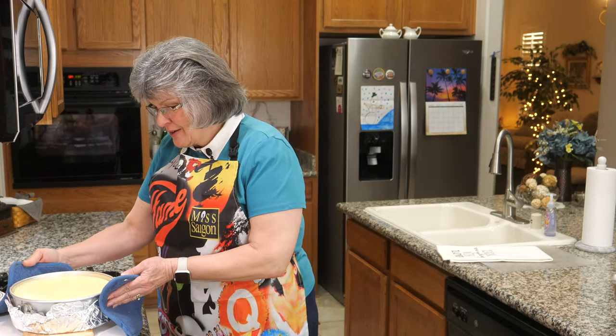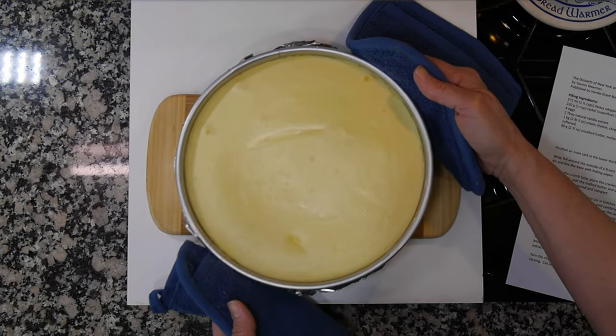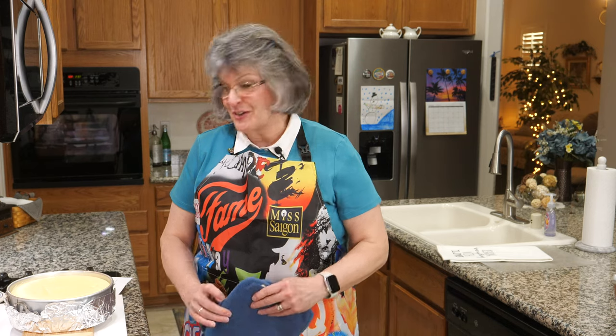So when you pull it out and you move it, it's supposed to jiggle a little bit. I'd call that a jiggle. So far, I think we're doing good. Now, this has to cool completely in the pan on the counter, and then it goes in the refrigerator minimum 4 hours or overnight. In our case, we're gonna go overnight.